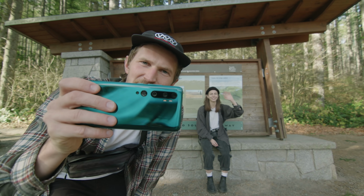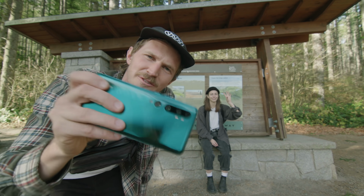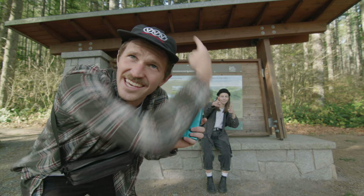All right, y'all, we are at the trailhead for Rattlesnake with the Mi Note 10. We are gonna see what we can get, video and photos on this trail. Let's do this, let's hike.